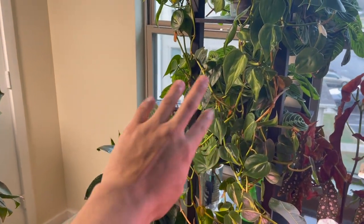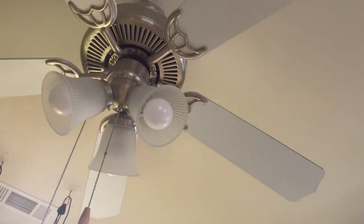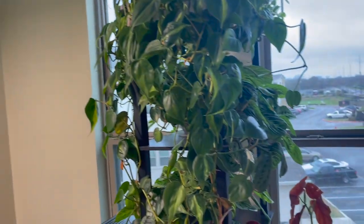But yeah, and also it seems like it's going to rain. So I am going to clean the humidifier. I'm not going to turn it on today. I might just open the windows, get some more fresh air, turn on the fan again. I always turn it off whenever I film because it can mess up the audio.